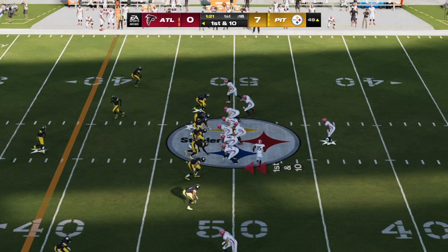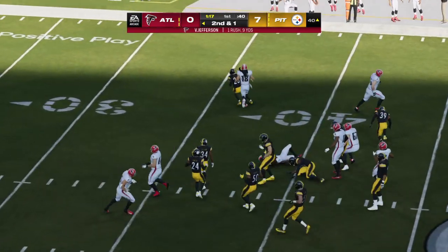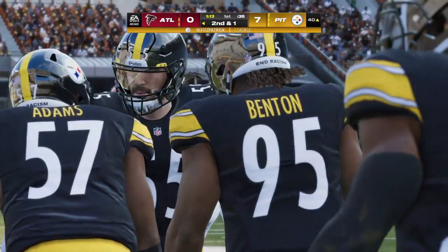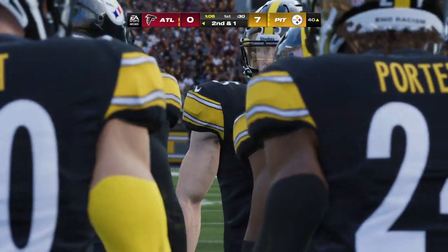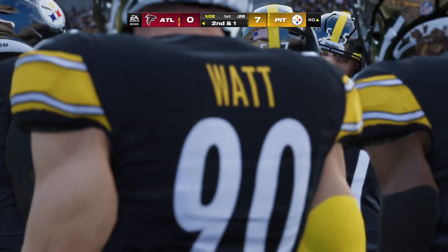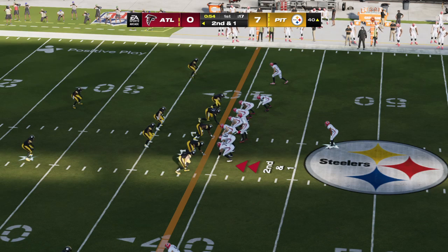Slot man moves right. He'll get it here on the jet sweep. And he's going to get a solid gain of 9 before being brought down. Second and right at a yard. Well, I sure wouldn't be surprised if we see more of this as this game goes on, because we know they like to use their wideouts either on quick throws or on jet sweeps like what we just saw there. And to say that that one worked well, partner, that's stating the obvious.